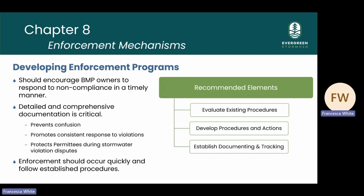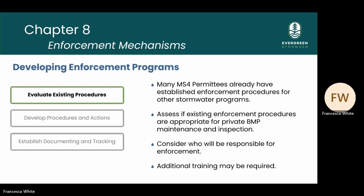So we're going to walk through 3 recommended elements to consider when developing enforcement programs. The first one is evaluating existing procedures. Many MS4 permittees already have some type of established enforcement procedure for other stormwater programs. This may be for construction site inspections, IDDE, or, as I mentioned earlier in Western Washington, the source control programs. So the first thing you want to do is to assess if your existing enforcement procedures are appropriate for private B&P maintenance and inspection, and if you can roll this program into your existing enforcement strategy.